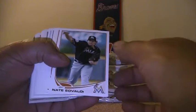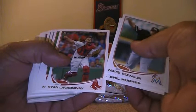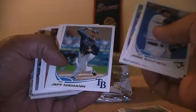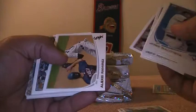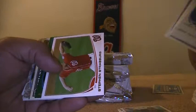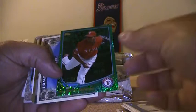Nate Eovaldi, Phil Hughes, John Lackey, Ryan LaVarnway, Mike Aviles, J.P. Arencibia, Victor Martinez, Jake Peavy, Neil Walker, Joey Bats, Mark Buehrle, Alfonso Soriano, Jeff Niemann, Brandon Moss, Josh Vitters, Pedro Borbon, Alexei Ramirez, Todd Helton, Corey Hart, Everth Cabrera, Elvis Andrus, Stephen Strasburg, and Green Sparkle of Alexi Ogando. Million Dollar Chase.